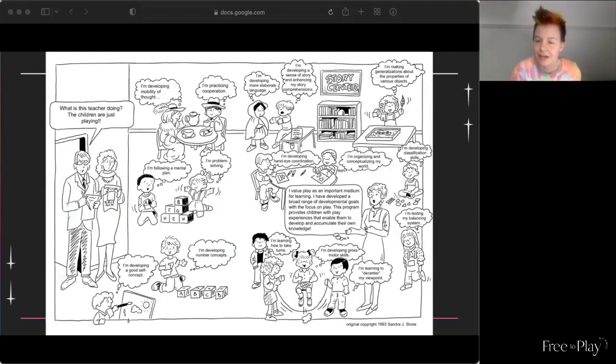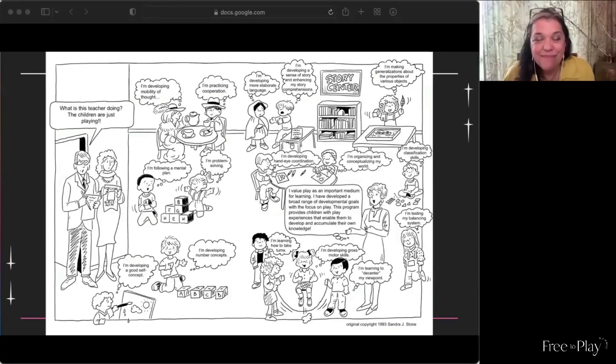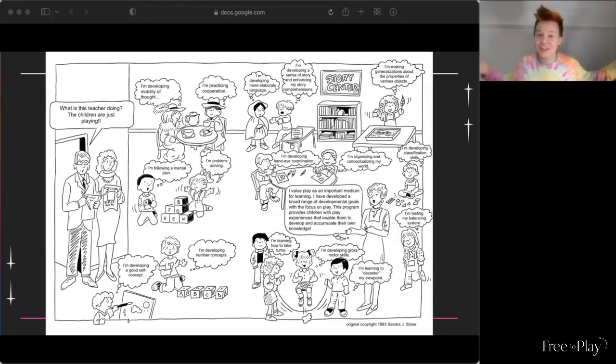And so I actually loved it so much that I traced it with my iPad, but I'm not the one who created it. I just took the super blurry version and I tried to unblurry it a little bit. It was handwritten too, the font was, and it was a little tough to read, and so I did it with a typed font. But in this picture, we've got the teacher of an early childhood center.